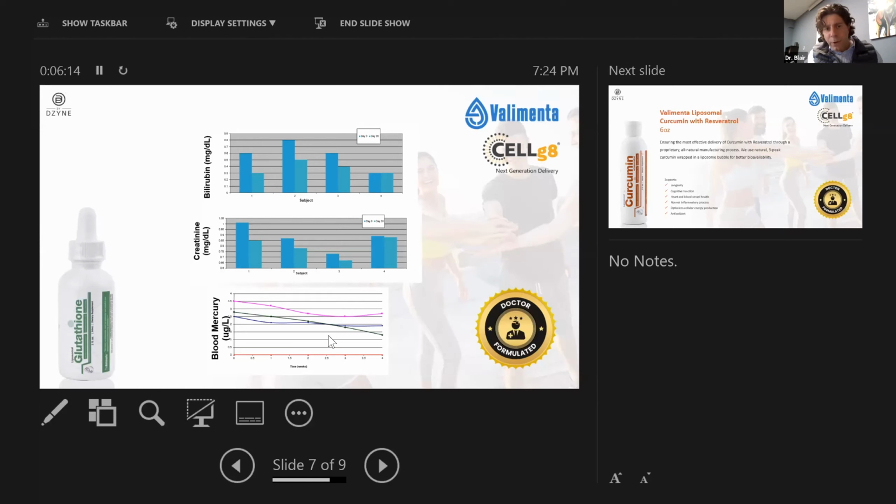And what's cool about this graph here on the bottom is that within 1 week, we got blood mercury to go down, right? So not only have we shown that we get more of the glutathione and more of this antioxidant into your blood, but it actually does something. And that's really what we're going for. We're not trying to just get something more into the blood. We want to see a result, right? People want to know that they're getting healthier.